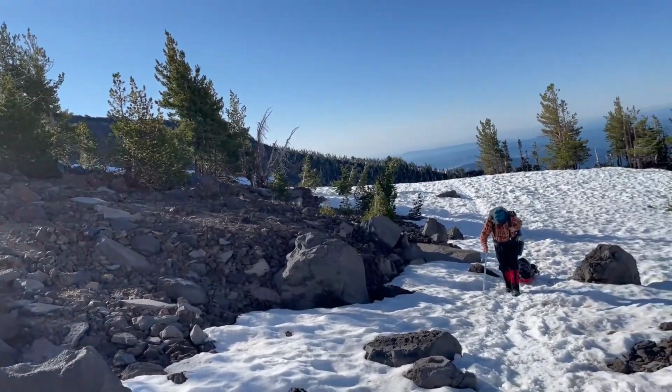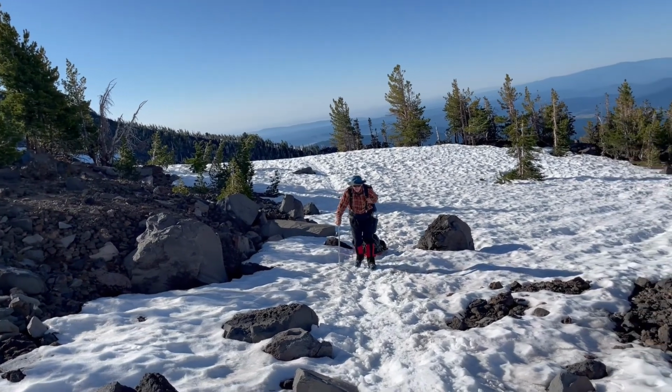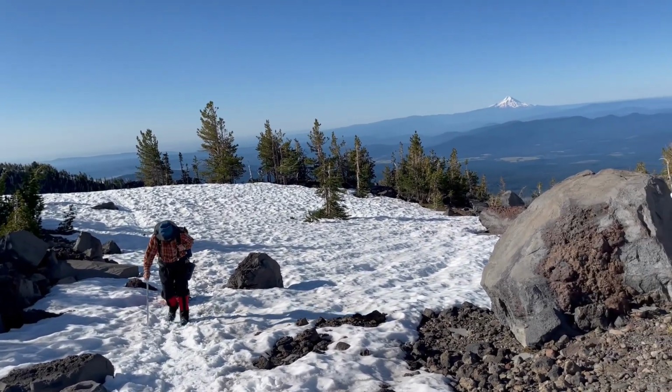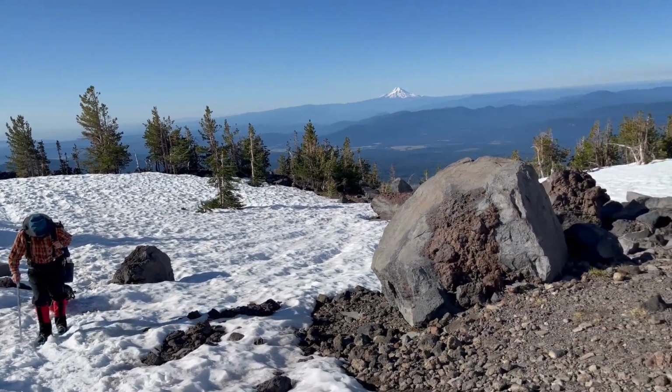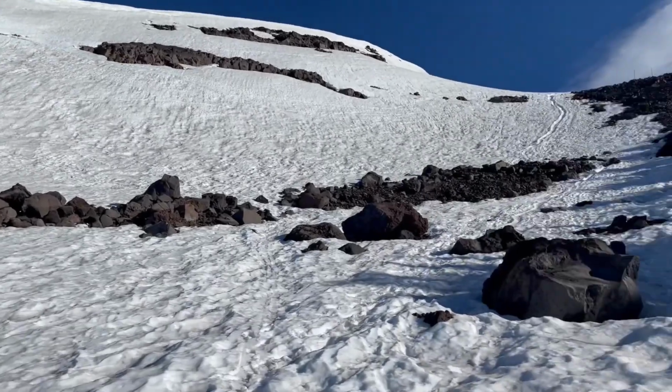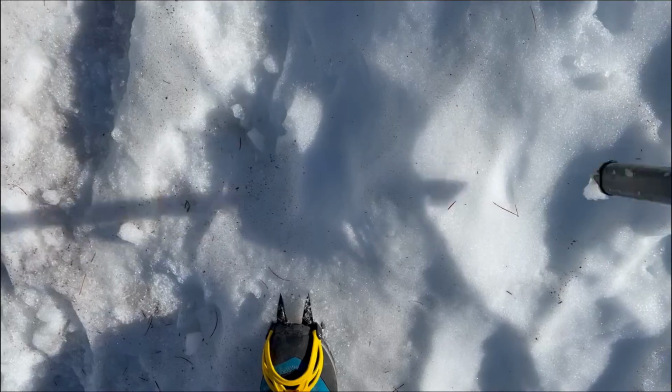Passing our campsite for the night. Snow is icy, so we are doing crampons this morning. There's Mount Hood off in the distance. And this is our goal. Just keep going up.